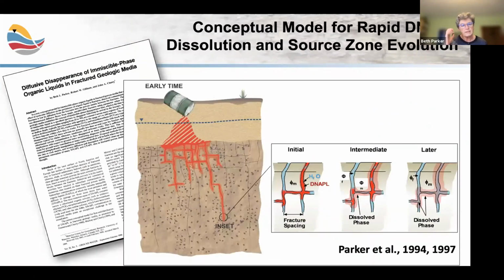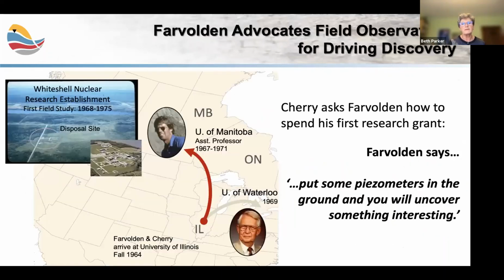And I developed a conceptual model for DNAPL persistence, or rapid dissolution in fractured porous media that pertain to clays and sedimentary rocks, and essentially built that off of simple models and laboratory and field experiments that help to inform the diffusive fluxes away from NAPL in natural porous media. And as I think about that work that I was doing, it connects back to Bob Farvolden through John Cherry and some of the work that they had been doing throughout the decades prior to my arrival at Waterloo.